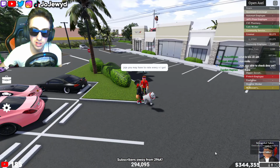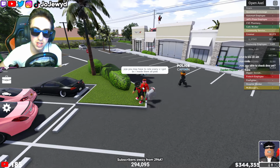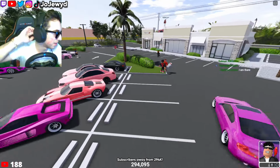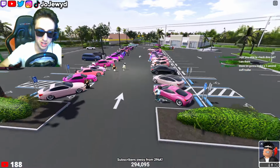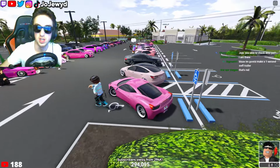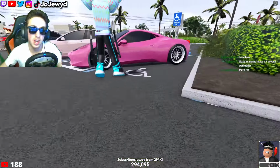All right, let's go. Let's start rating these vehicles. Anyways, here we go, man. For anybody who doesn't know how this works, we got all the cars here, and I rate them 1 through 10. Best car wins.